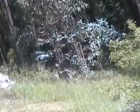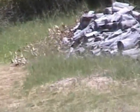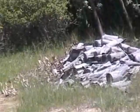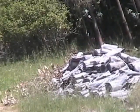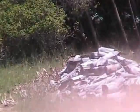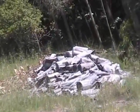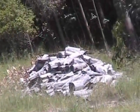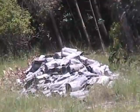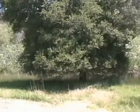And there it is, as this camera zooms in. You will see a pile of wood, eucalyptus wood. That could be a spooky object. But my horses have been desensitized to it, progressively desensitized to it. Here are the bushes and the trees closer up.